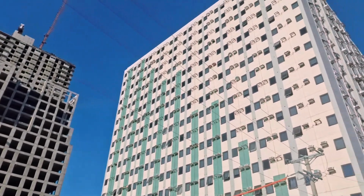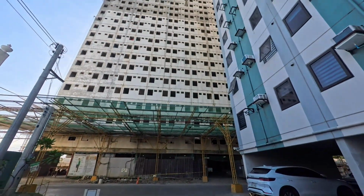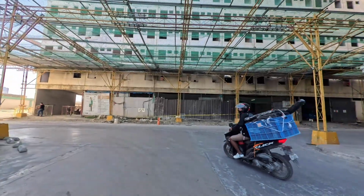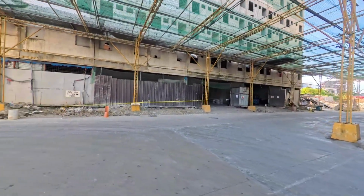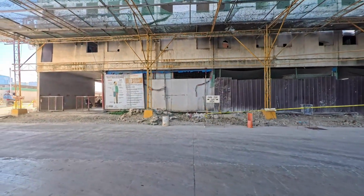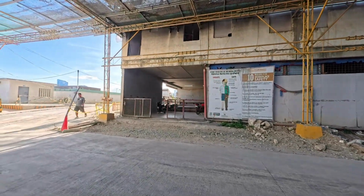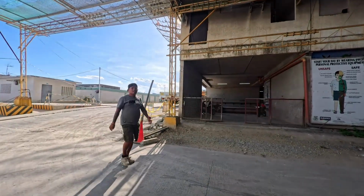We're going to walk around the complex a little bit as well to give you an idea. I think there's one building where they're selling units ready for occupancy. They've got a pet policy where pets are only allowed on the second floor to the fourth floor, so other floors will not have the barking, yipping dogs. I think that's a good idea.